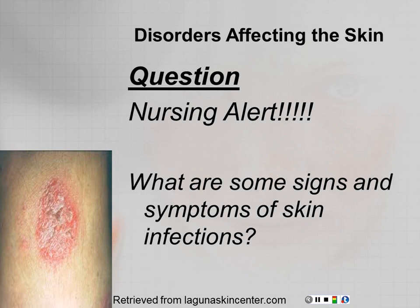Okay, let's move on. Any questions about that before I move on to skin infections? So what are some signs and symptoms of skin infections? If you saw this, somebody describe this to me. What would you be looking for if you suspected an infection? Somebody back there, what'd you say? In the gray sweatshirt. Any guesses?